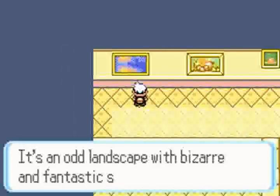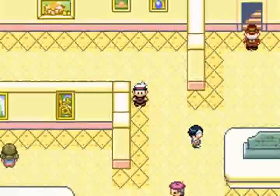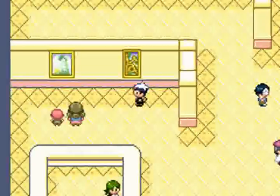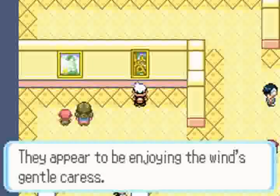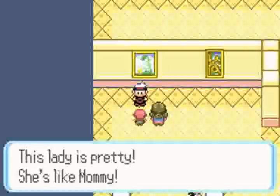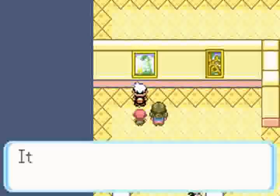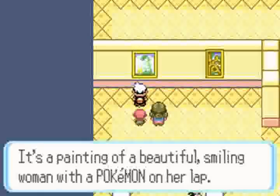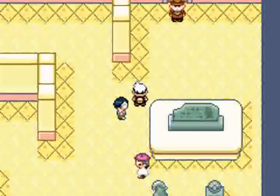Okay, so what about here? It's a very odd landscape featuring bizarre and fantastic scenery. Quite the interesting thing indeed. I do believe I sympathize with this painting. It's a painting of grass Pokemon swaying in the breeze. They appear to be enjoying the wind's gentle caress. Indeed, sir. This lady is pretty, she's like mommy. This Pokemon is adorable, just like a little boy. Wait, that thing's a Pokemon? It's a painting of a beautiful, smiling woman with a Pokemon on her lap. Which Pokemon is it? Even I don't know.